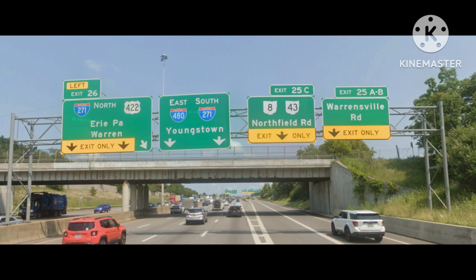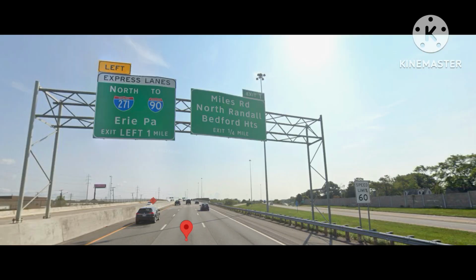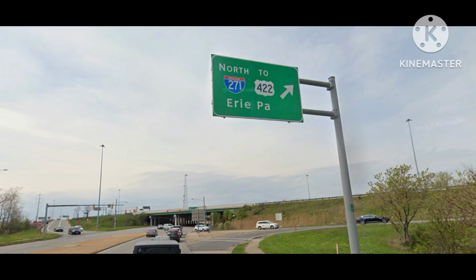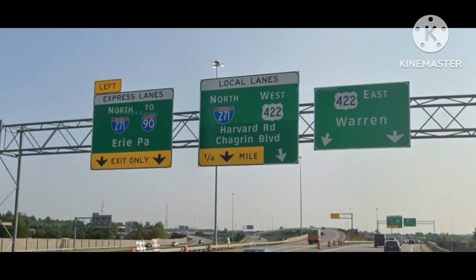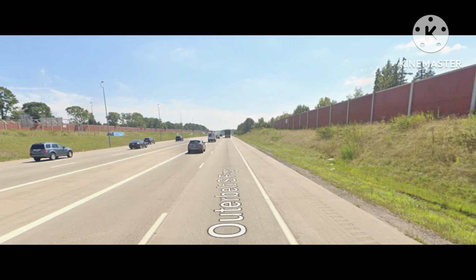We're actually going to follow 271 north to go on 480N. Here's that specific split: east 480 for Youngstown and north 271 for Erie and Warren for US 422. Here's 480's ramp and 480N's ramp. And then we get north 271 to I-90 for Erie. Good job. And then on this 480N road, we just get 271 and 422 for Erie. If you're going to put 422, put Warren on there. And then here's the express lanes for Erie and local lanes for Harvard Road, and then 422 east for Warren. Here's the local lanes exit for 271, and we're on 422 east for Warren. So we'll talk about 422 in a different video.